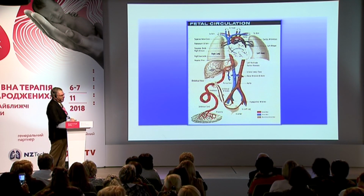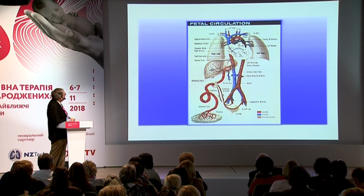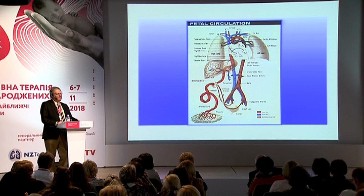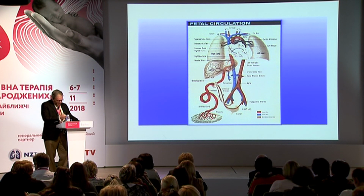Occasionally, though, this doesn't happen. Pulmonary vascular resistance remains high, and blood is shunted right to left through both the foramen ovale and the ductus arteriosus, rendering the baby profoundly hypoxemic.